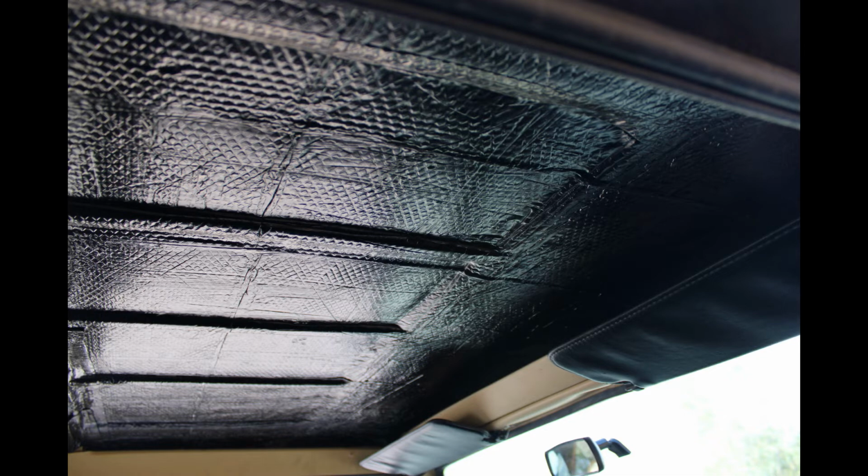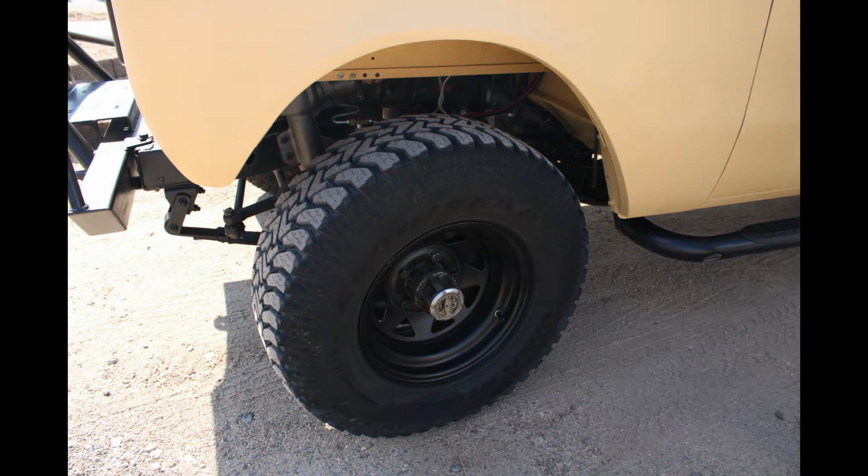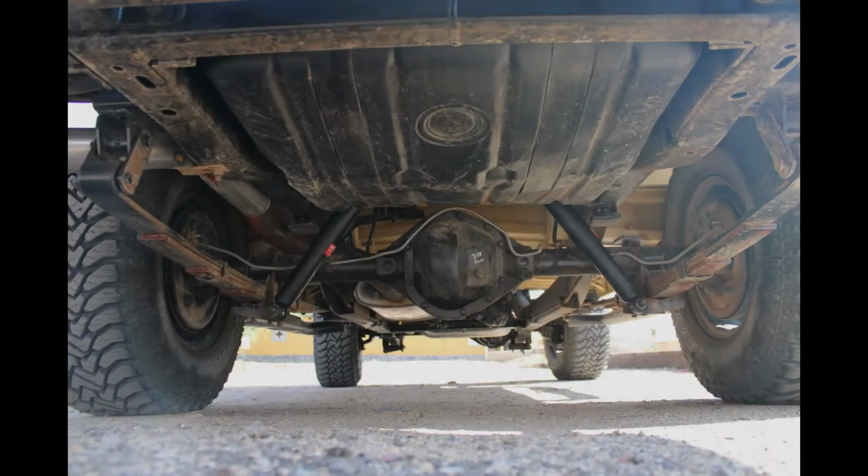As far as this vehicle goes, the only things that are basically original or not touched are the frame, the driver and passenger windows, and I think that's pretty much it. Everything else has had something done to it. It's been built from the wheels up. Jim started with the brakes, had to rebuild the axles, had to rebuild the differentials.